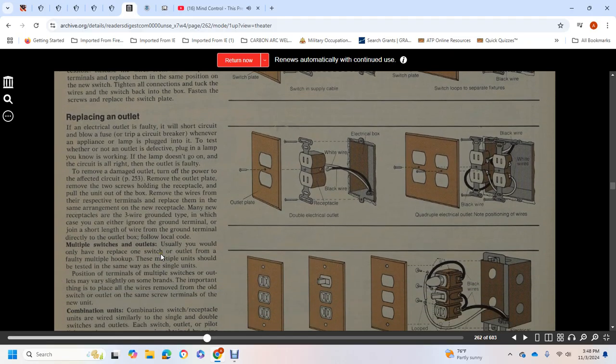Replace the outlet. If an electrical outlet is faulty, it will short circuit and blow a fuse or trip the circuit breaker whenever an appliance or lamp is plugged in. To test whether the outlet is defective, plug in a lamp that you know is working. If the lamp does not go on, or the circuit is already off, then the outlet is faulty.